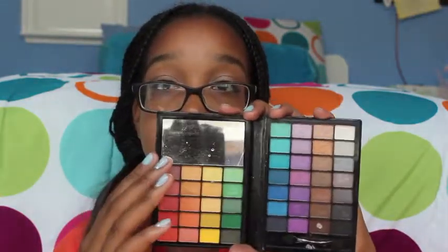The mirror is amazing. I like the mirror because it's big, and if you're using multiple shadows, you don't really want to go between getting your brush, dipping it in the shadow, putting it on, and turning to your mirror. It's just really nice and easy and compact. I really like the way it's packaged, because there's a magnet so it closes, and it's really good for traveling because it's so small, but it's got a ton of colors and a mirror. So I really like this.